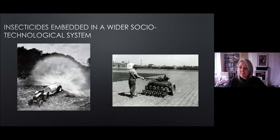These sorts of images of spraying are incredibly potent. They seem to be very firmly associated nowadays, I think, with our understandings of the dangers of insecticides. I think they are very persuasive images. They are a deep part of the iconography, really, of DDT.